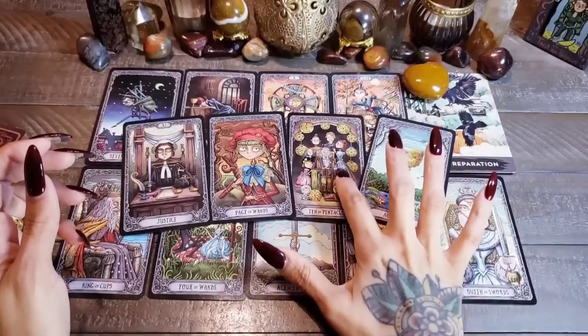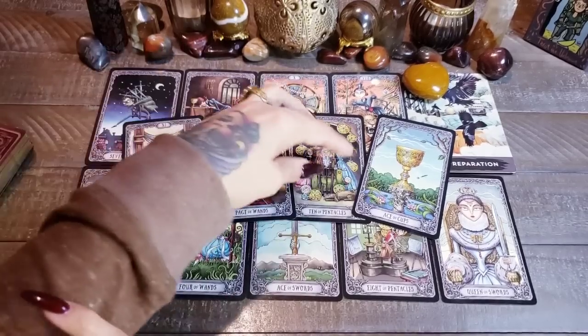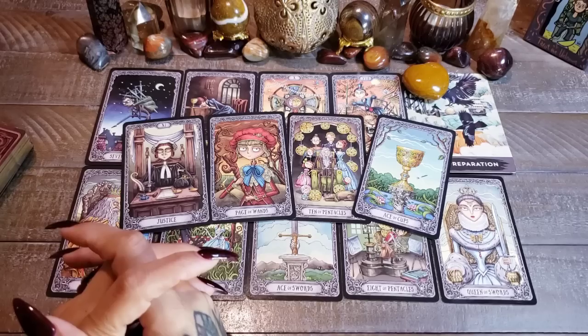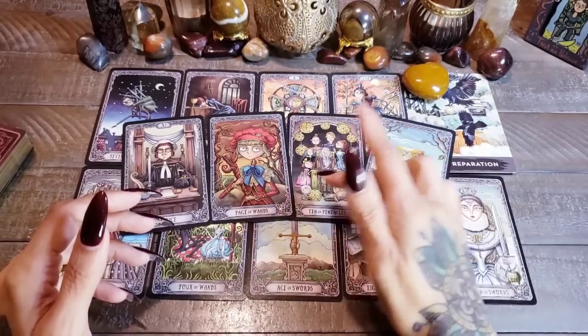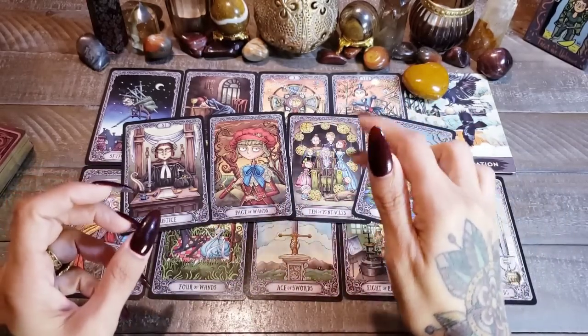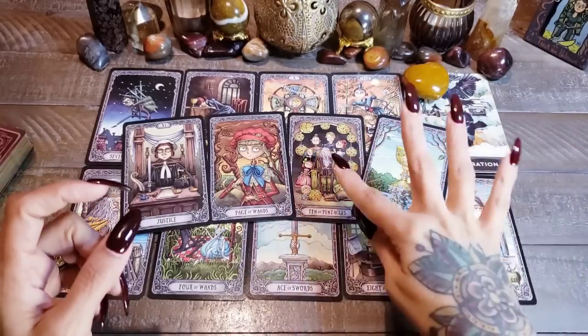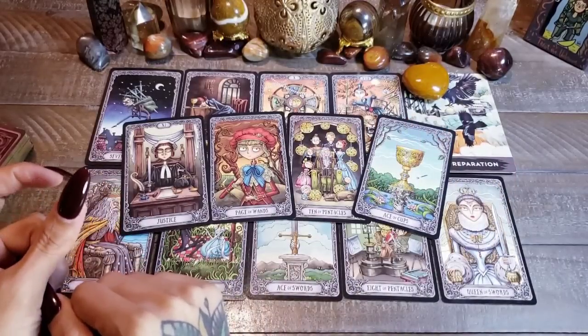And many of you, this could even be opening things up for you in terms of, I mean, this could even be an inheritance here. Opening things up for you in terms of receiving news or a message about receiving even more money. Because, I mean, you do have the 8 and 10 of Pentacles here, which are pretty financially secure, stable energies as far as finances.